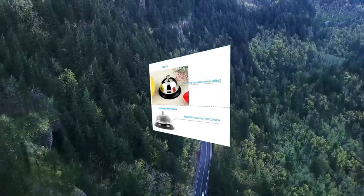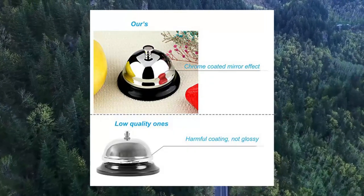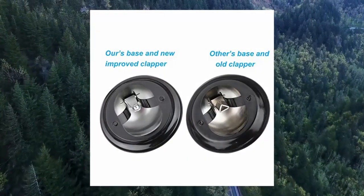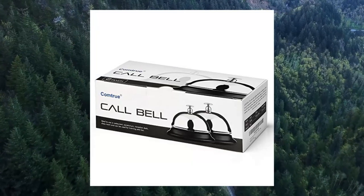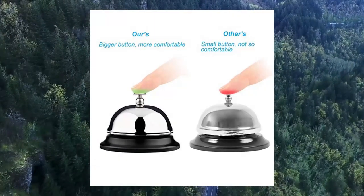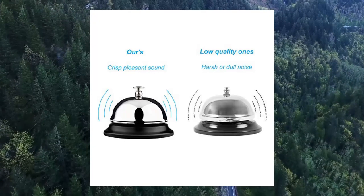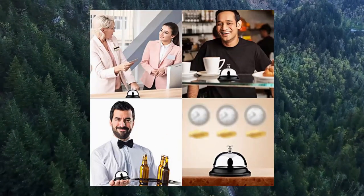Four. Service bell, call bell, desk bell, big button 2-pack, improved version. Pleasant sound: improved clapper makes a crisp and pleasant sound. Bigger button, more comfortable, specially made for Western people's hands. Durable: all metal construction makes it durable. Beautiful: mirror effect chrome-coated dome and glossy finished base make it rust-free and beautiful. Ideal use: counter, office, desk, bedside, restaurants, cafe, bar, shop, and so on. Also can be used for pet training.